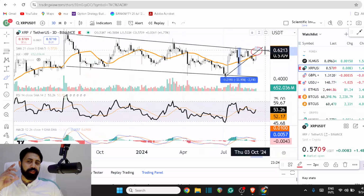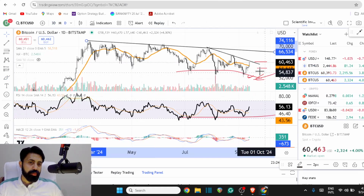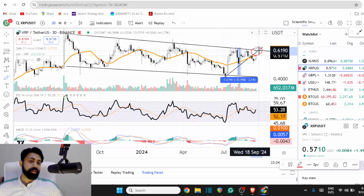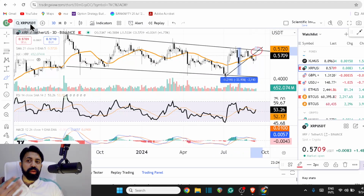XRP is kind of congested, but in ratio terms, it looks okay. XRP reaches 0.6, Bitcoin reaches 60,000. That's okay. But now, the upside from here: Bitcoin can go up to 67, while XRP has a resistance around 0.62. So trouble is there unless we break that.